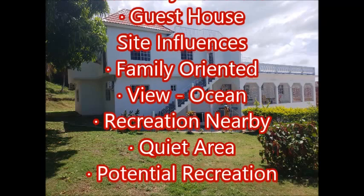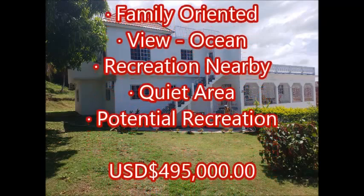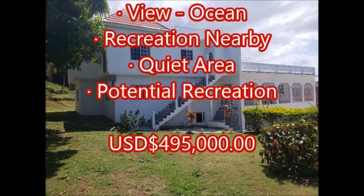The asking price for this villa is US $495,000 or Jamaican $76 million.